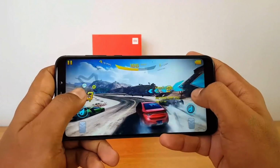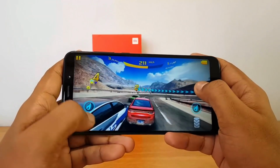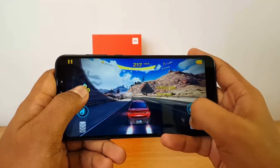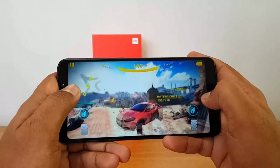Well, the gaming performance also was really good. There's no issues whatsoever, and the full view display was pretty good for the gaming experience. And the heating is also not much, in our opinion. So overall this device performs really well. The only issue is that it does not have the latest processor.